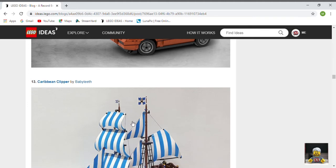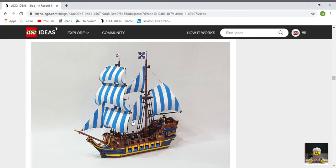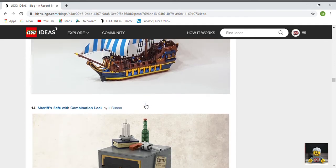Now we've got the Caribbean Clipper. I know a lot of people that love ships, and ships are doing fairly well at the moment. Whether they'll be releasing this, I'm not sure. But it looks really cool though.